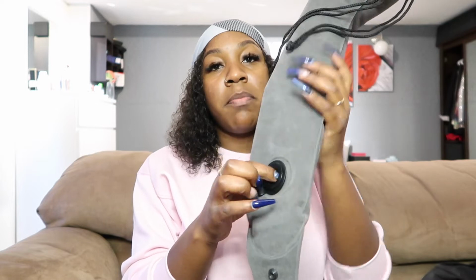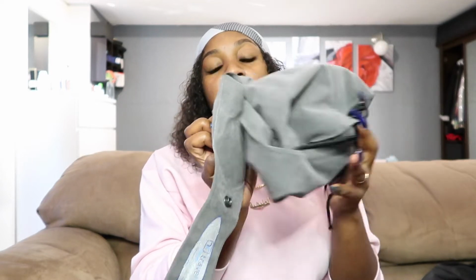I guess not everyone does. My mom doesn't and my sister didn't, but I do. So this is my favorite pillow. And to deflate it, all you do is pop it and it loses all the air. You roll it back up. So this takes up very minimal space. That's another reason why I like it.